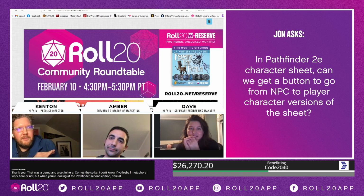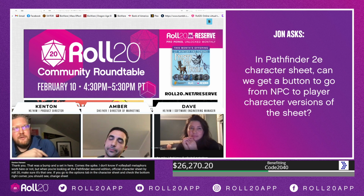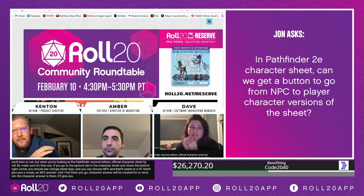when you're looking at the Pathfinder 2nd Edition official character sheet by Roll20, make sure it's that one. If you go to the options tab in the character sheet and check the bottom right corner, you should see change sheet type, and you can choose NPC, and that'll create an NPC. That'll give you a create an NPC prompt, and there you go. When the Charactermancer is there, it'll give you a prompt when you create the sheet, so you can choose which one you want to do there.